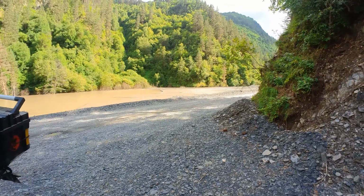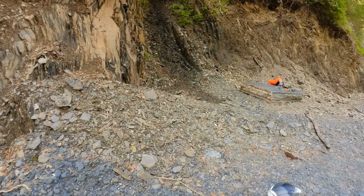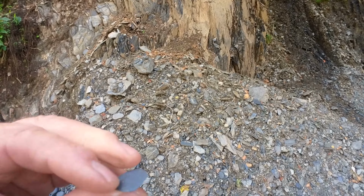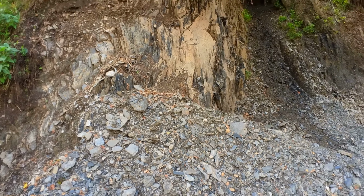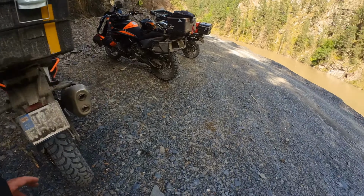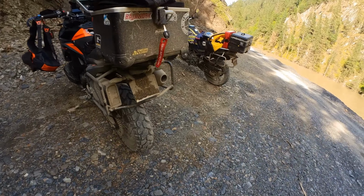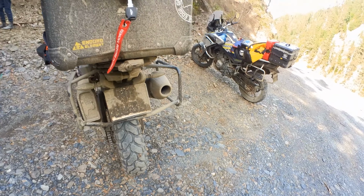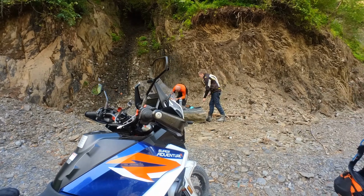The problem though is when you ride, it's slate. This is more pebbles, but you get slate which can slash your tires. There's these little things, extremely hard, and they can cut tires, which is not great. So I find if you just don't do any wheel spin at all, even though we've got an off-road tire, it can get a puncture. So you can see here, he's put a puncture repair kit in there. Anyway, we'll talk to you when we get to our destination.